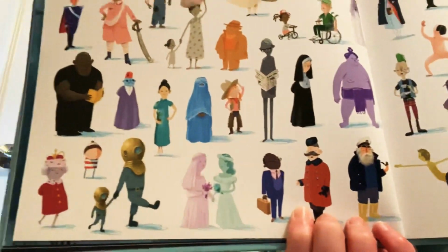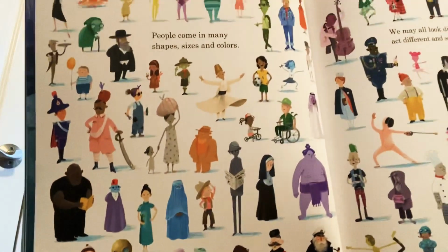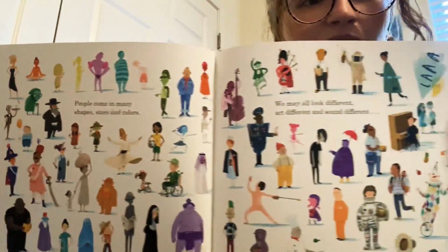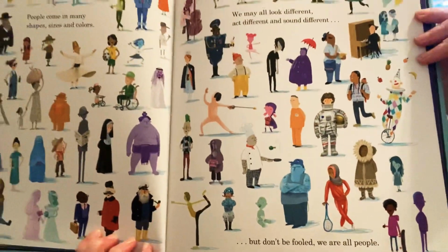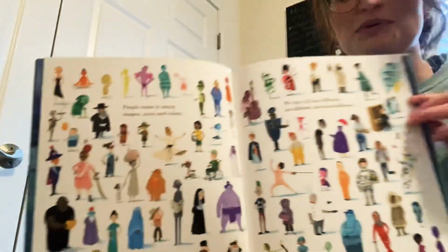Look. I wonder if you see anyone that you resonate with or that you want to be like. It's pretty great.